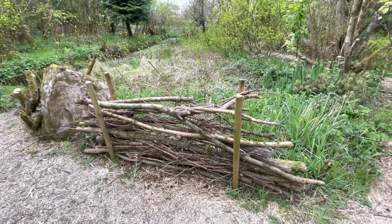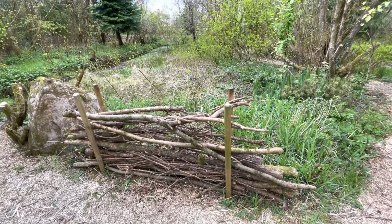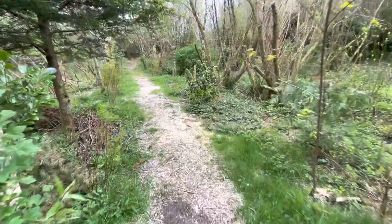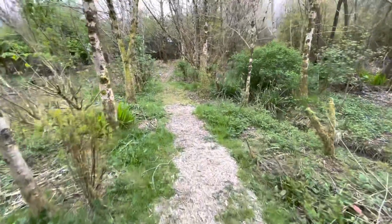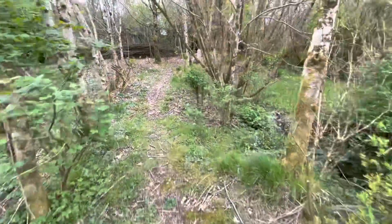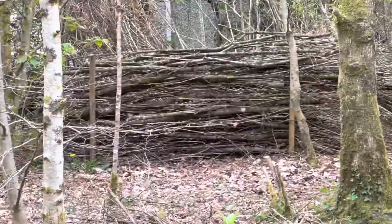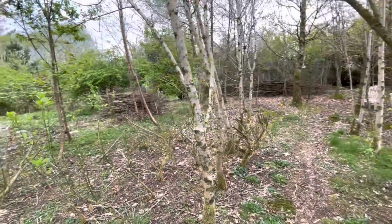This one is just on the edge of what was the pond, and it's now mostly filled in, but it's sort of like a wetland. And the other one, it's just over here. It's got very dry. Need to have some rain soon. So there's the first one that I made there. And there's the second one.